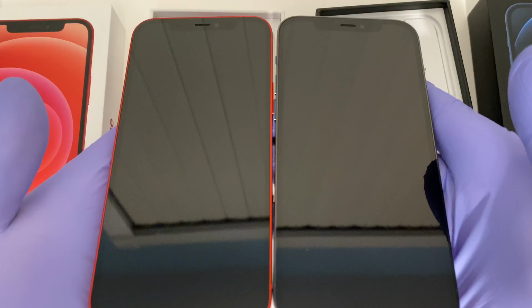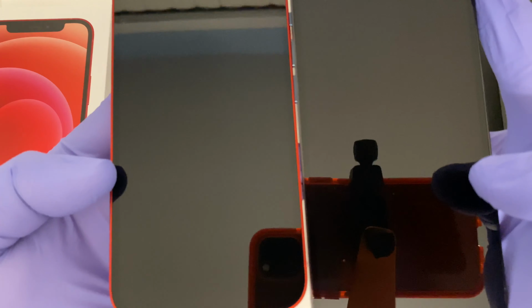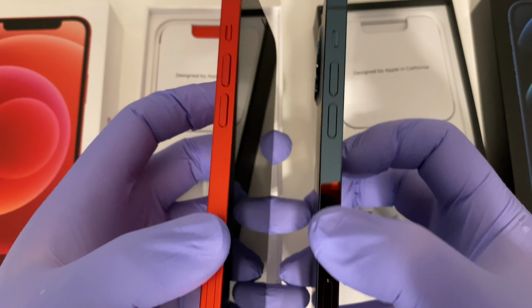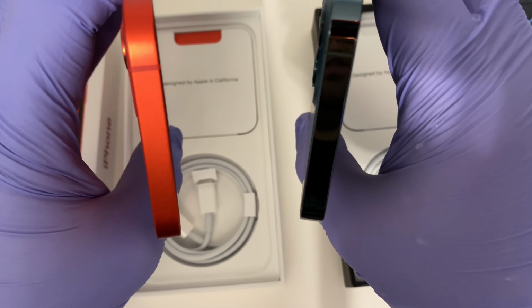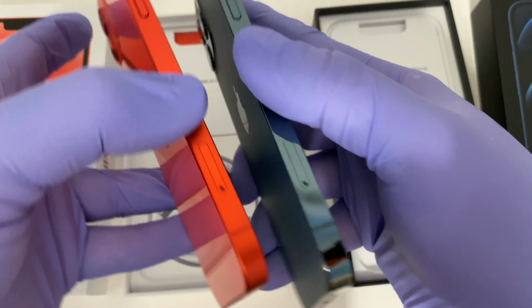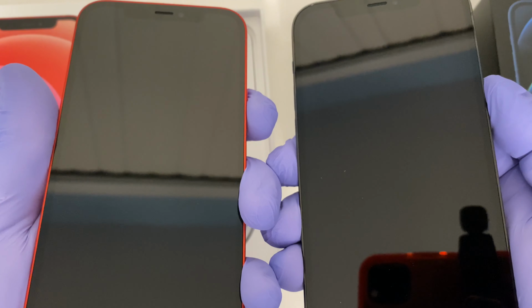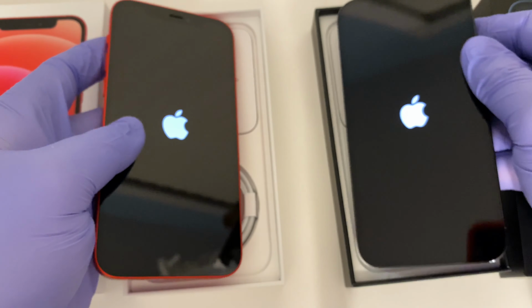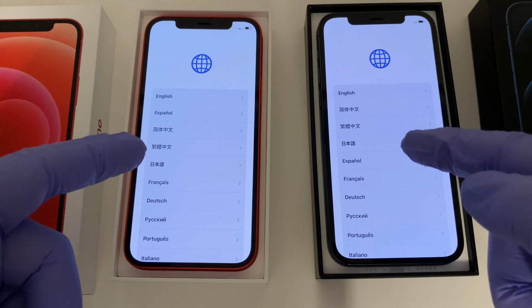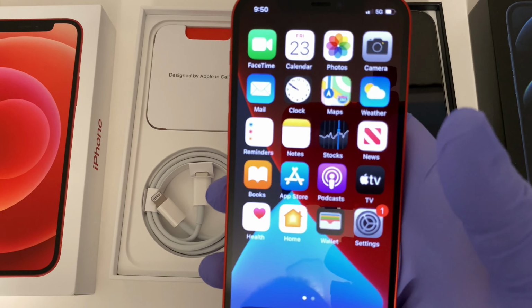Take this off. The dimensions are exactly the same on the 12 and the 12 Pro. This has the 3 cameras, this has the 2. SIM tray slots. The bottom. So this is iOS 14.